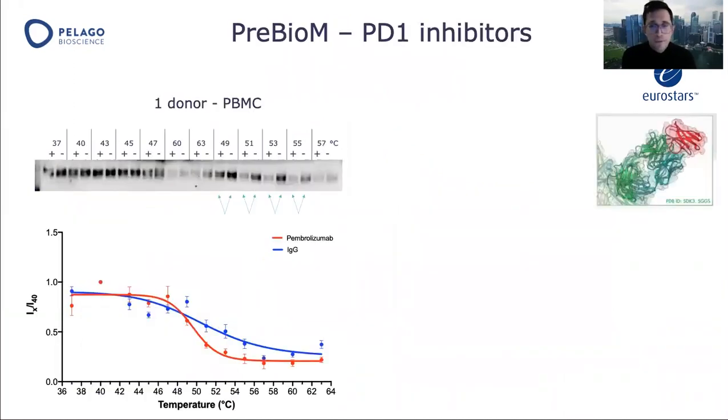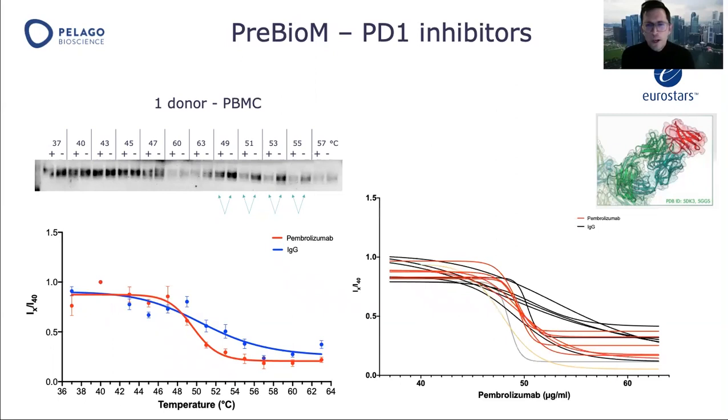Like this. First of all, this is one of the first Western blots of PD-1. They are a bit messier than we are used to when we work with cell lines, but we do still see the effect of pembrolizumab, one of the antibodies that are used in the clinic, when we add it. So you see, compared to control, we see a quite clear destabilization. And when we repeat this for 8 different donors, we see something interesting.